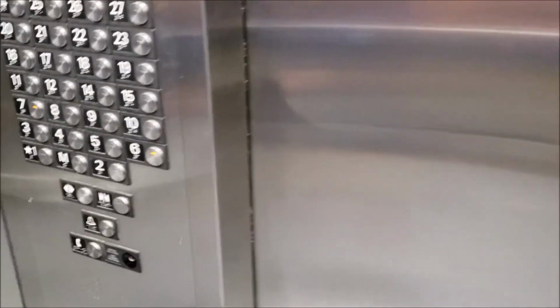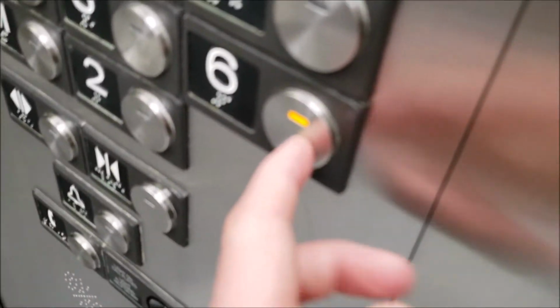You want to press the buttons? I'll do that in a second. I'm gonna get a cab view first. Even though it's just like the basic stainless steel cab. Yeah, but the trick here is the buttons and the indicator. Yeah, so like the buttons. These are some of the rarest Mitsubishis out there.